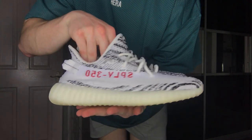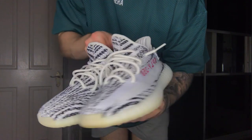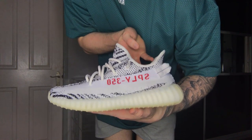They did release more pairs, I think it was last year, they released close to a million pairs or over a million pairs, something like that. So the demand for them isn't as high as it used to be, but they're still a great shoe to have in a collection. So yeah, that's why it's in the collection.